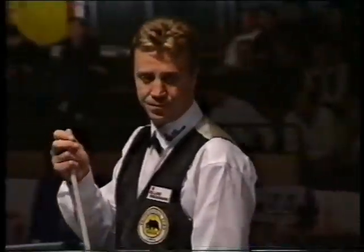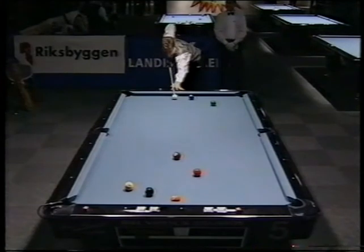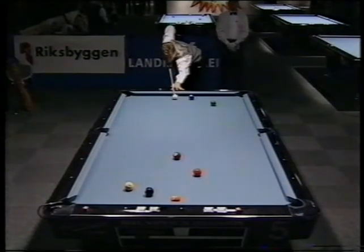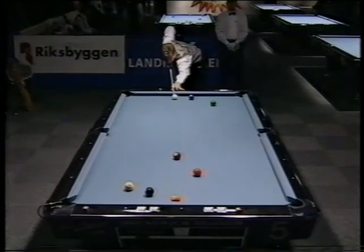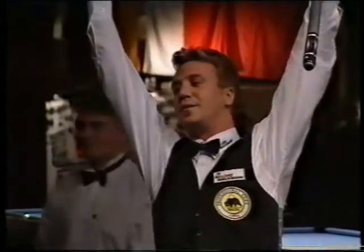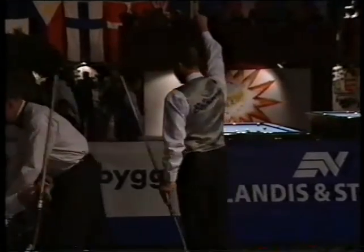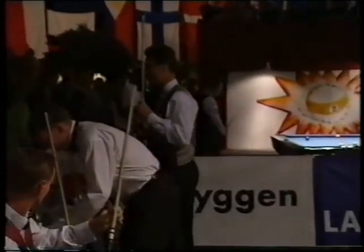Tom taking a look here. Could it be possible he'll play the carom shot onto the 9 ball? Yes, he does, and he makes it. Tom Storm of Sweden into the finals, defeating Rolf Alex from Germany.